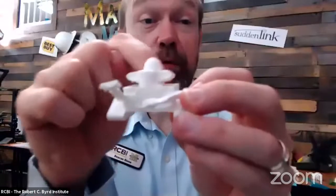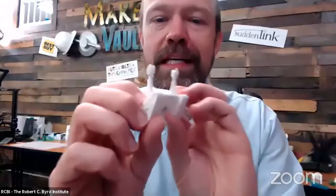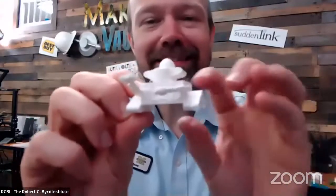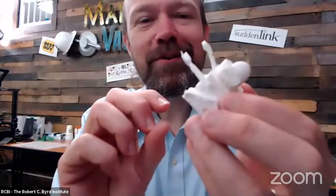Now we can see some support material around here too. And you might be a little judicious about what you remove and don't remove because he's very delicate at certain points. And that's just the nature of Wally, right? So that's pretty cool. You did a great job mashing that up.